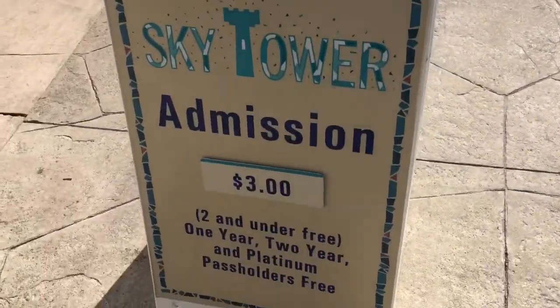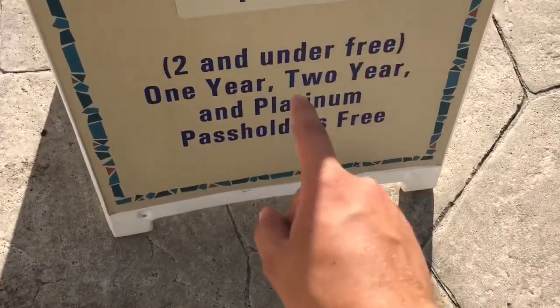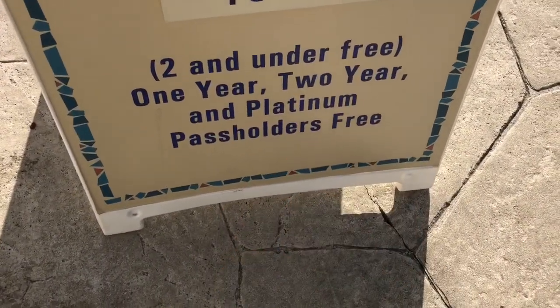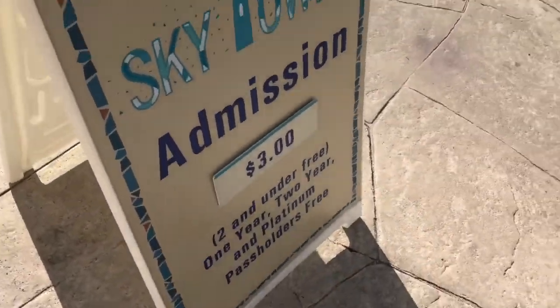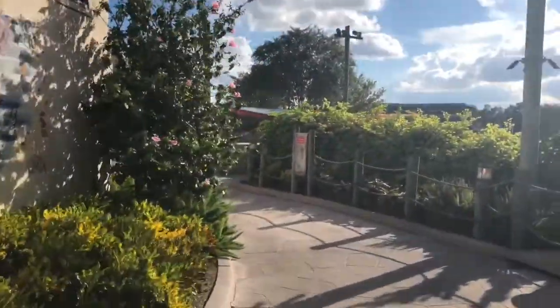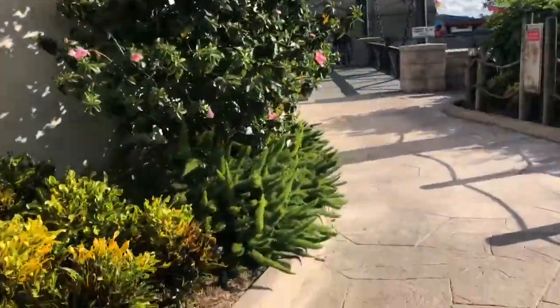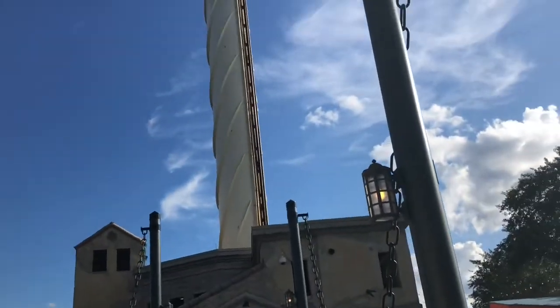Okay. This is what it is. So for 2 and under, it's free. And also 1 year, 2 year, and platinum pass holders are free as well. And I have a pass, so free. But if you just have a plain admission, it's $3 to ride. But I'm a pass holder, so let's go get a ride in. And no line for a Sky Tower. So we're gonna check it out and see what's up with all the updates on the rides and stuff.